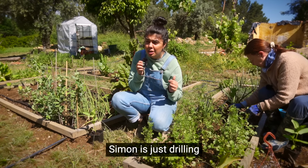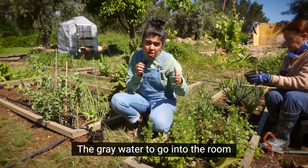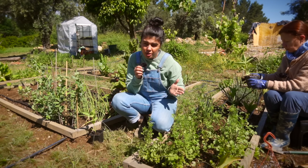Simon is just drilling a little bit of the channeling for the grey water to go into the rooms, and he's just placing some of the tubing basically. It's a nice little nifty microphone, isn't it?